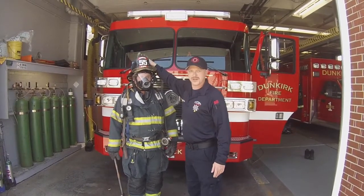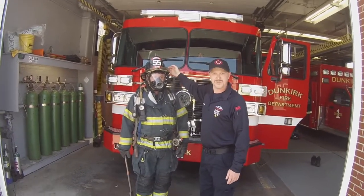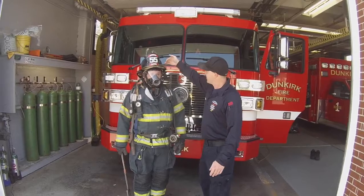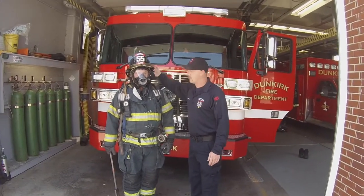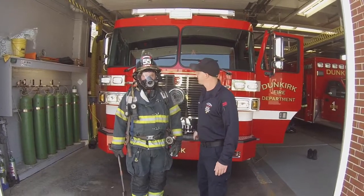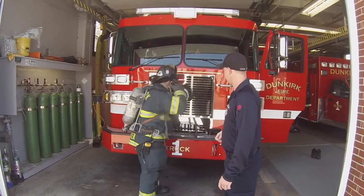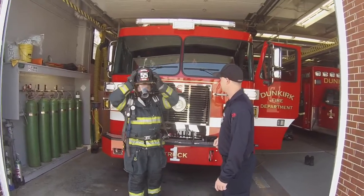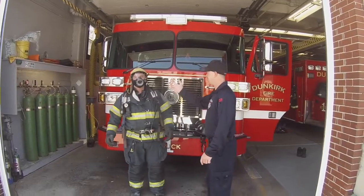Firefighter Matt wears a special helmet, so that if falling debris falls down, it doesn't hit him in the head or hurt him. It's got a special brim on the back so that hot water from putting fires out can roll right down his back and not burn him. You can go ahead and remove your helmet, Firefighter Matt. You can take off your mask as well.